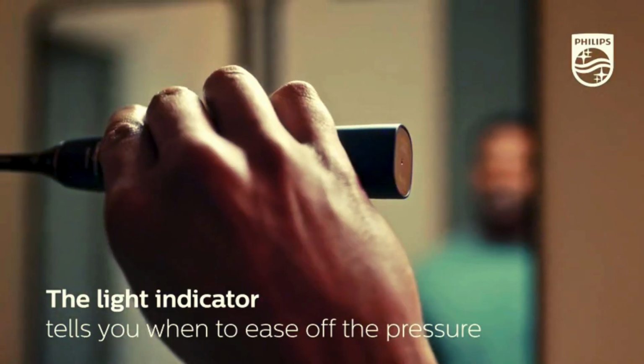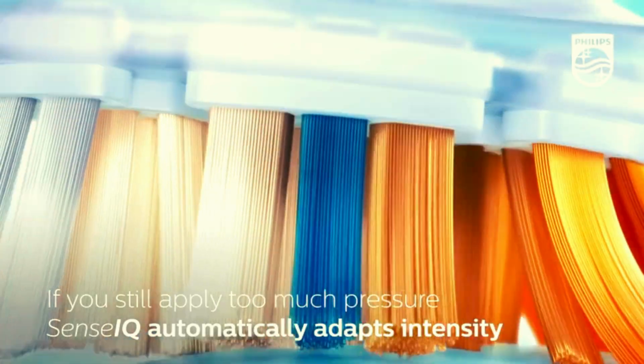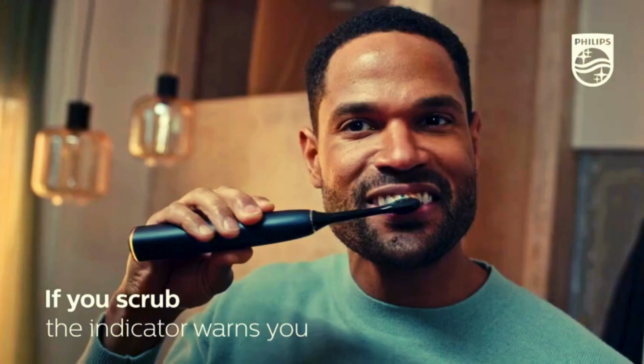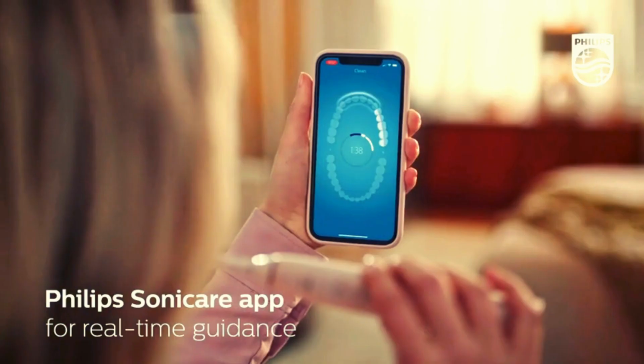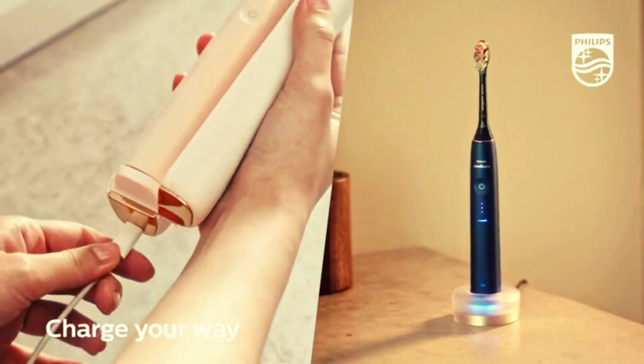One-touch control with touch interface design. Sleek, compact with premium leatherette travel case. Includes 1 connected Sonicare Prestige toothbrush handle with SenseIQ, 1 premium all-in-one brush head, 1 charging stand, 1 travel case.